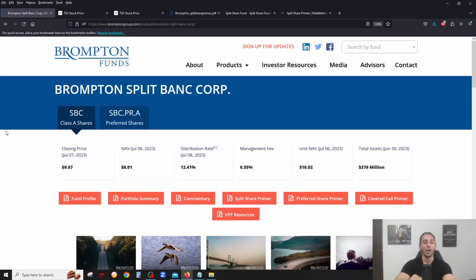So I will look at the Brompton Split Bancorp, a very popular split share fund on the Canadian market that actually invests primarily in the big six Canadian banks. Like I mentioned, there are two classes of shares. Here they are, SBC. These are the Class A shares. SBC is the stock symbol, so when you look up SBC on the Canadian market, that refers to the Class A shares, but we're more interested in this video in the preferred shares.